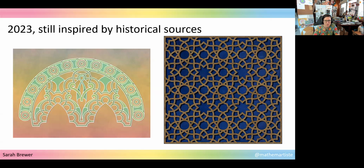Here are a couple of what's called curvilinear patterns because they're based on circles and arcs rather than straight lines. The pattern on the left is from the minbar of the Kutubaya Mosque in Marrakesh that was taught to me by master Islamic geometer Adam Williamson. And the pattern on the right is from the minbar of the Mosque of Aqsa in Cairo. And it's one of the patterns that I've taught both last year and this year as Patreon workshops.